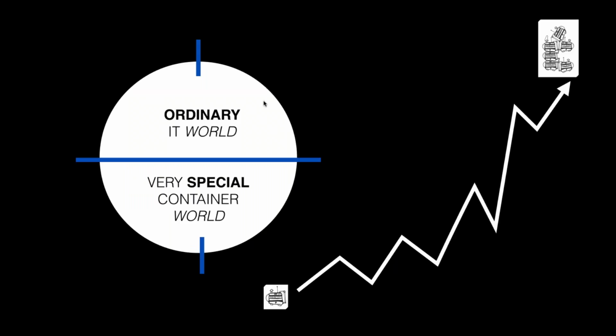So let's start with this diagram. Basically, we all live in this ordinary IT world, right? Where we already do continuous integration, building stuff, deploying things on servers, and doing Scrum our ass off, putting posters on the wall, all those things. This is what I call the ordinary IT world. But if you want to go into containers, from day one you can't deploy anything in production. There's a learning curve. In my schema, on the left side you see one container, and at the top you see the whole thing running in production.